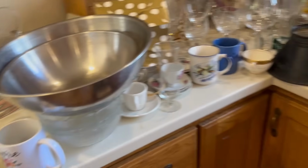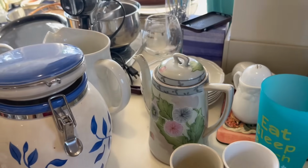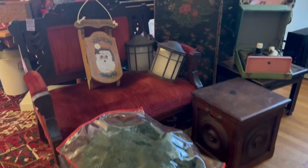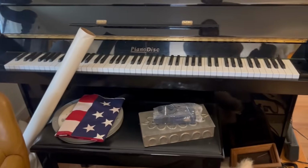Here's the kitchen. It's a bit of a jumble. That happens during an estate sale, especially when it's been going on for 2 days. A little bit of Delft there. I'm heading up the stairs to see what's going on in what I think was the living room. It's hard to tell. This settee is $1,400. There's a little piano back there.